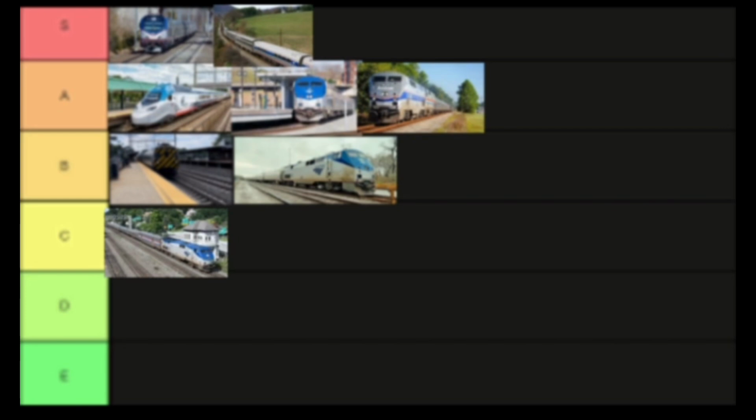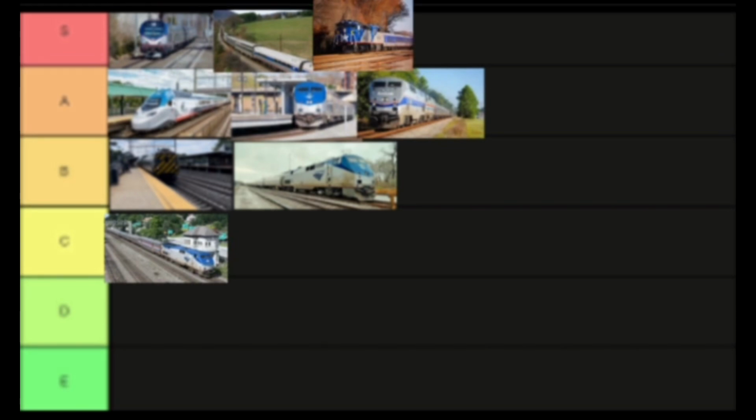Okay, well, I give it an S tier because it's for a 3-hour ride and good seating and not bad scenery for only like $30, 3-hour ride, dude. $30? Yeah, although seeing a triple header on the Piedmont, like 2 engines on the front and 1 on the back, that's super rare.